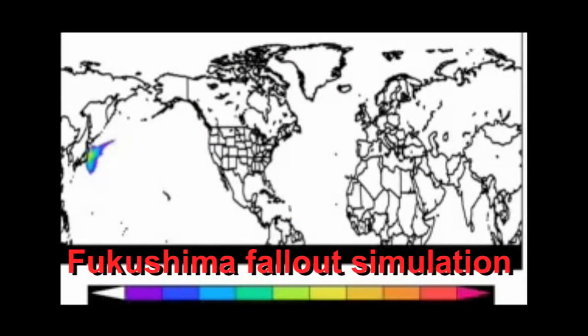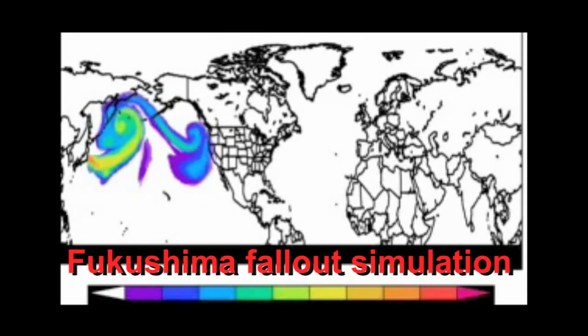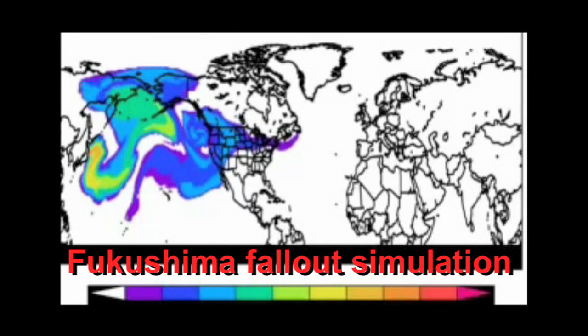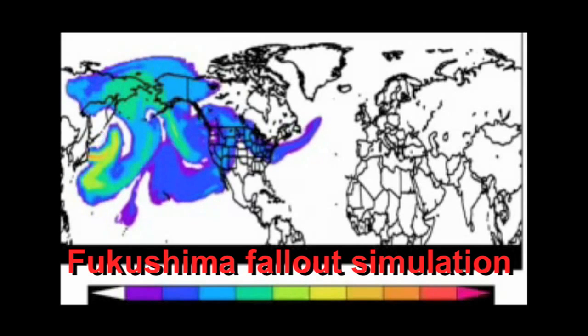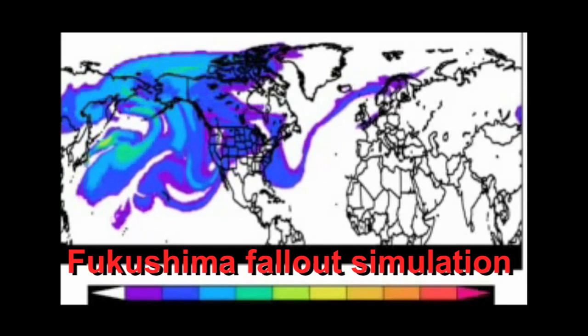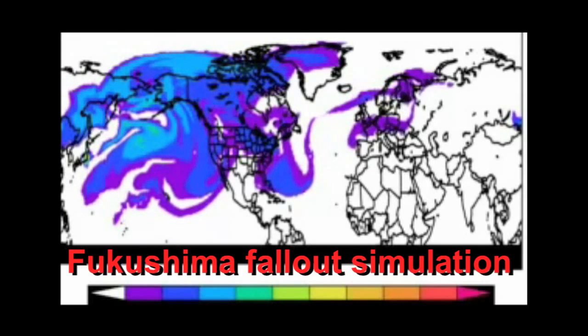A cloud the size that could be released from a major accident with this fuel pool at Fukushima 4 would come to California within less than a week. The entire West Coast, from Alaska, Washington, Oregon down to California, and certainly into Mexico. It would be a lethal cloud. Children and the elderly would be affected first.